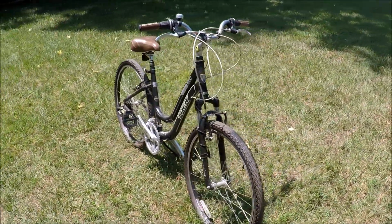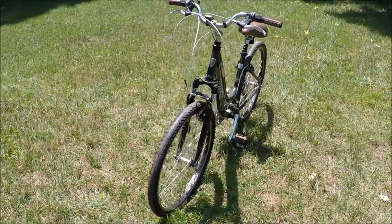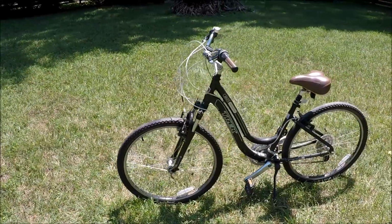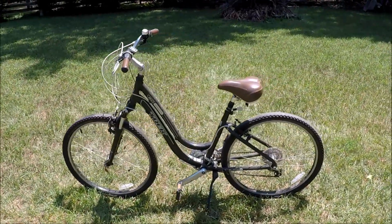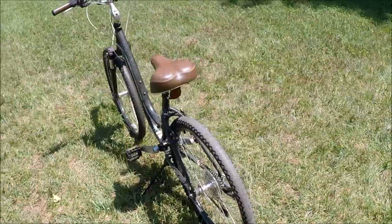The tires are flat on it. It's got a lot of debris on it. Just a very well-made bike. Love finding ones like this to bring back to use again. Been sitting for many years.